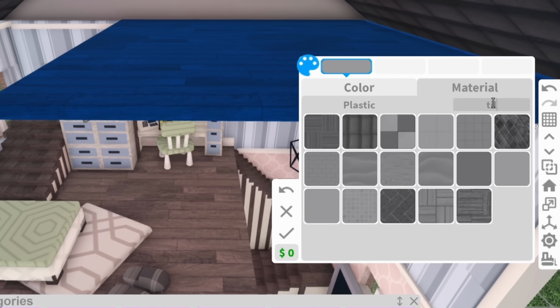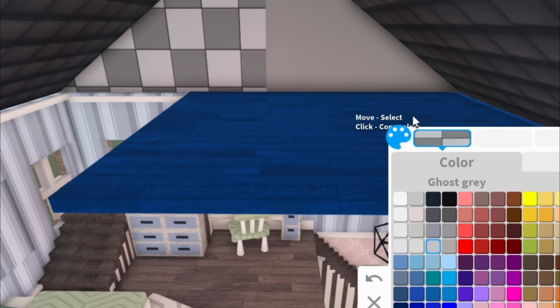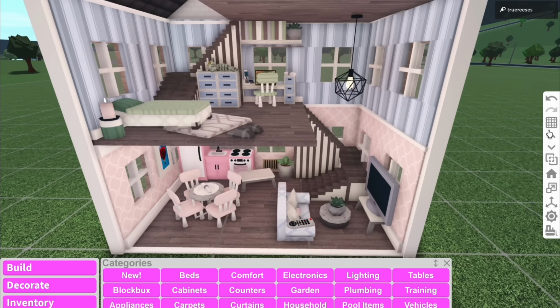And then last but not least, we need to design the bathroom. So we could go full like classic with these tiles, but I still just can't get behind them. I think they look so ugly. I'm so sorry if you love them.